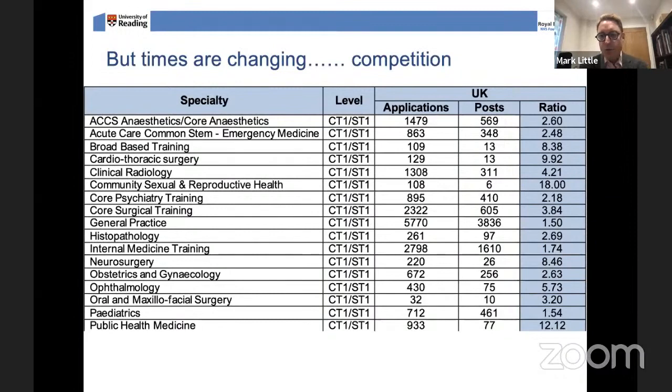So a ratio of 4.21, more competitive than anesthetics, emergency medicine, core surgical training, histopathology, pediatrics. Now, clearly, neurosurgery and things like sexual health medicine are up, but actually they've got very few posts, so the ratios are a little misleading. Nevertheless, clinical radiology is very competitive.